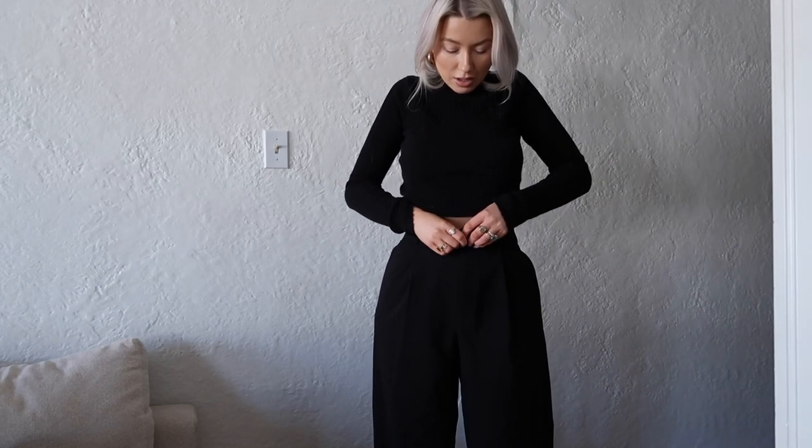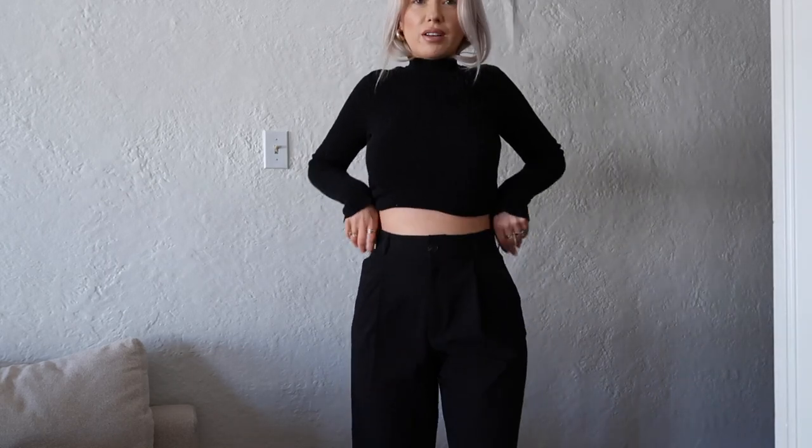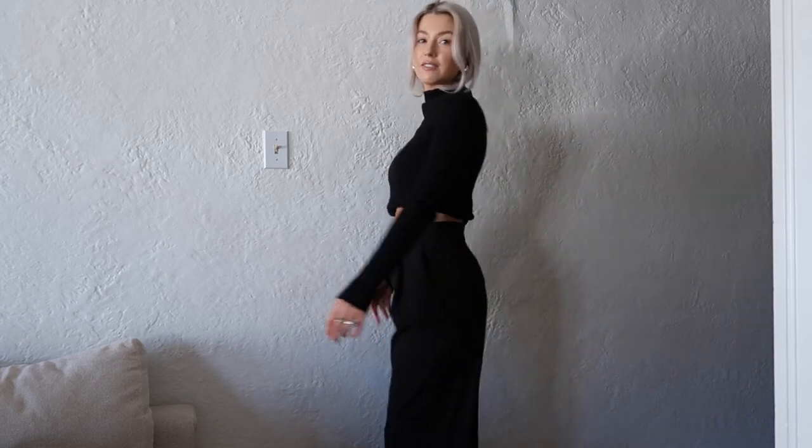Okay, so this is the first pair. They're just a little front button and a zip. But they are really high-waisted, which I love. I love a good high-waisted trouser. I'm just going to pull my top up so you can see them. But I just love how these fit.